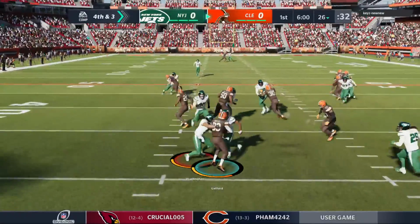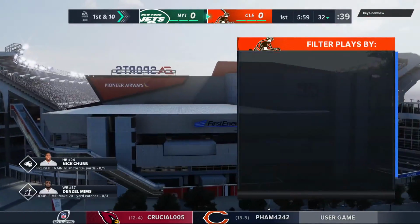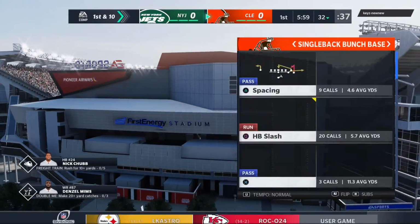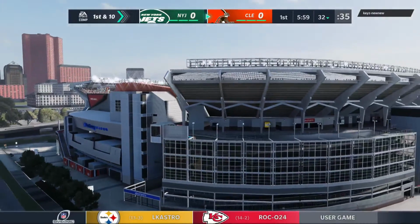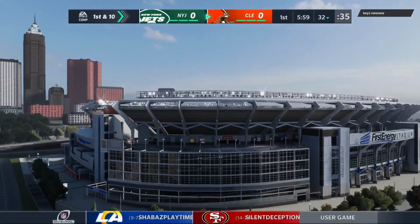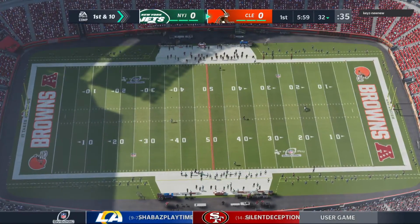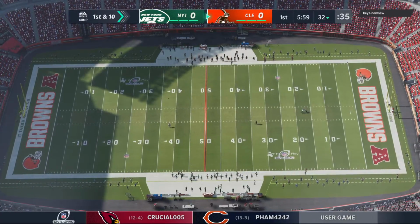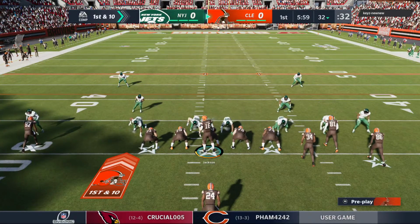Taken in at the 22. Almost outkicked his coverage there. 48-yard punt, but 10 on the return. And the Browns will take over first and 10. From the 32 now, here's first and 10.